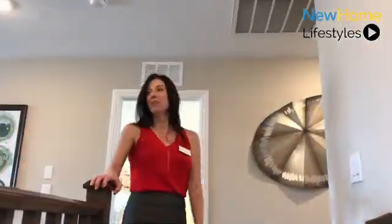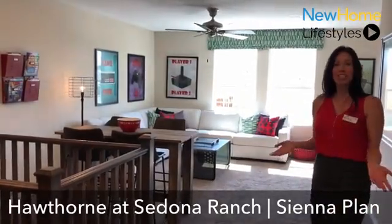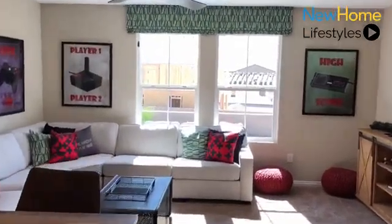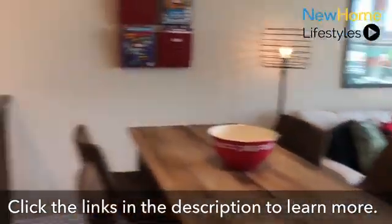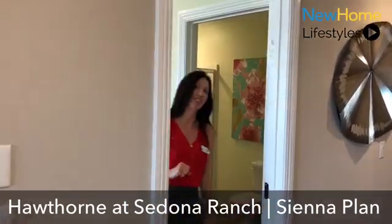Now we're upstairs, and we've got continued living space on our 2nd floor. This is a very spacious loft, and it can be used for more family entertainment, an in-home office, or even converted into a 6th bedroom, whatever you need. And then over here, we have our 4th bedroom upstairs, which is really nice because it's a mini suite. It has its own private bathroom inside the bedroom.